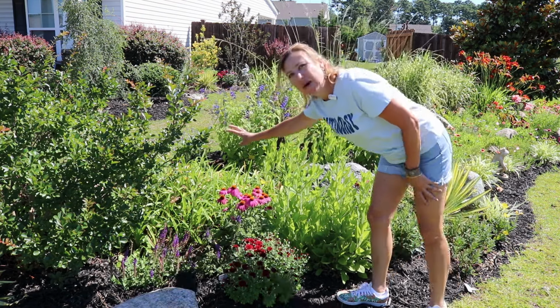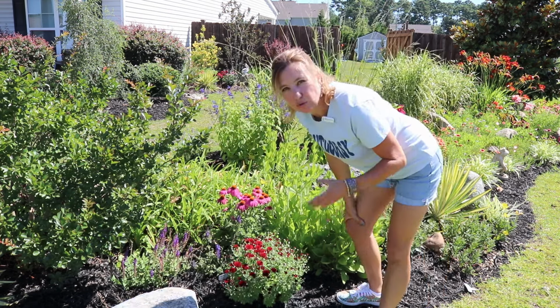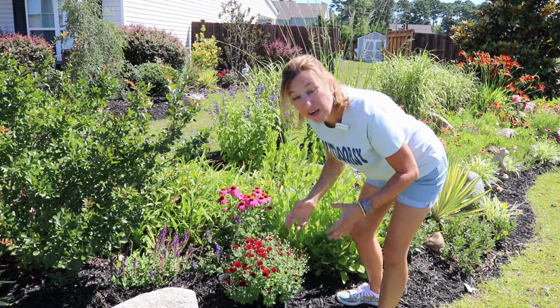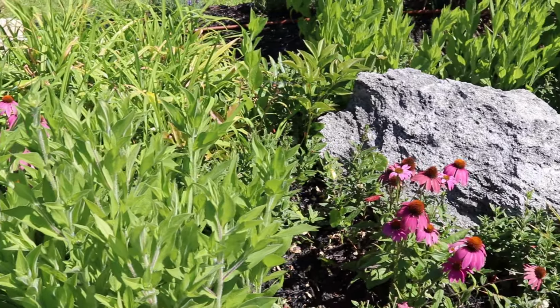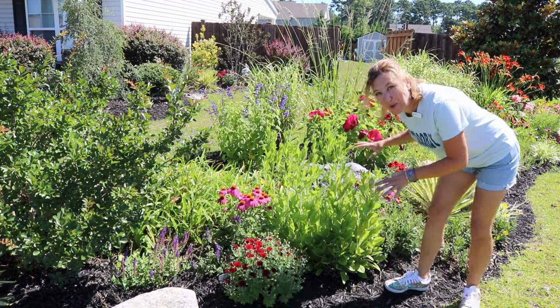In my last garden tour, this entire area back here was filled with those orange daylilies, and you can see they are already gone. Now they'll come back for a second flush, but it just goes to show how much things can change in such a short period of time. And I have so much more going this way.